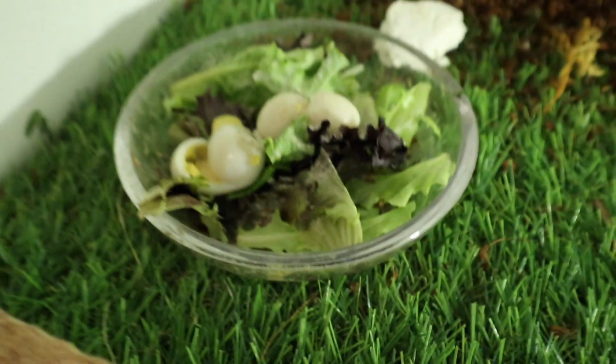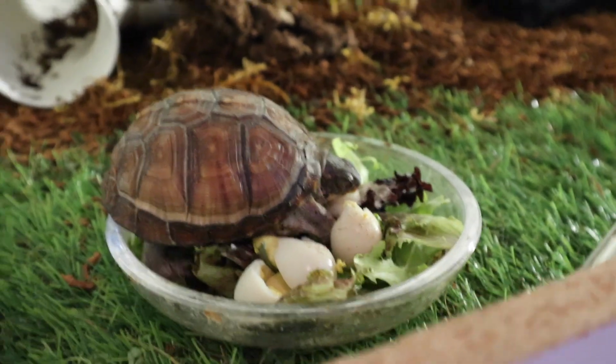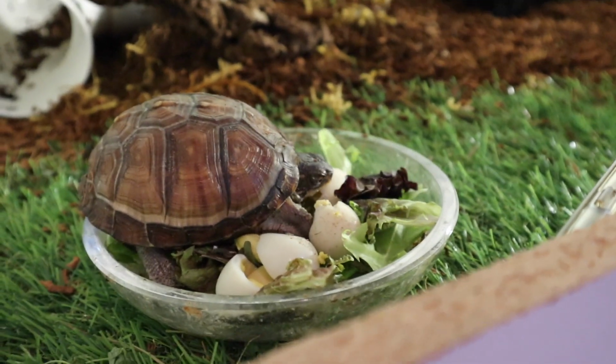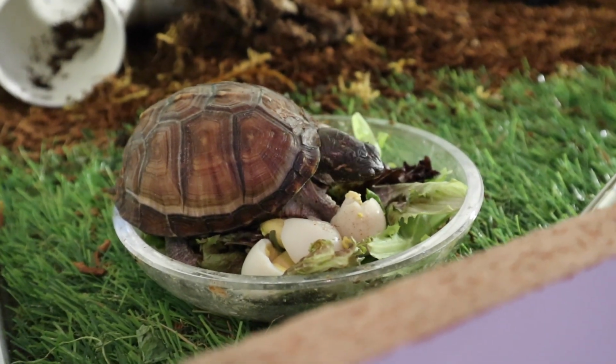Next up, I am delivering Scarif's bowl. I usually have to go find Scarif because she is usually buried somewhere in the bedding. And her cage is really large, so I always like to make sure she knows the food is there. But she is always hungry. Always, always, always.